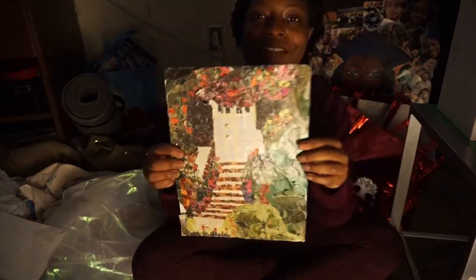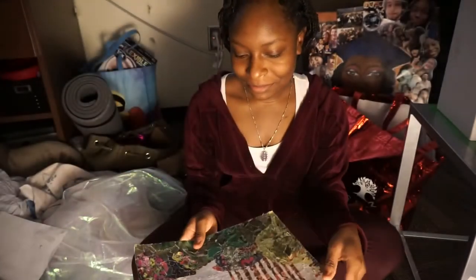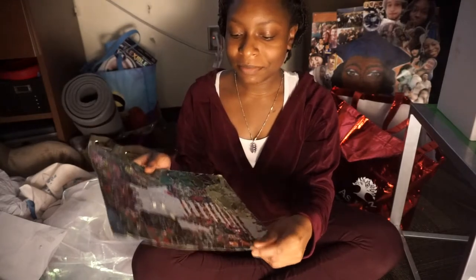This is art I did literally freshman year of high school. That's crazy. But I've always just liked it. It's peeling up because it's just a collage from a magazine. But it's nice and earthy. I like the vibes. I still have it. I'm gonna hang it somewhere.